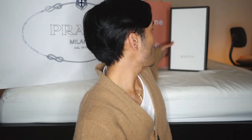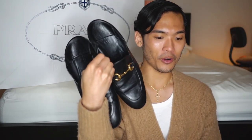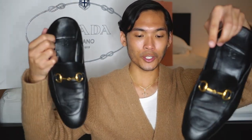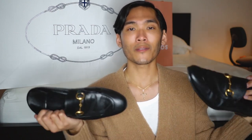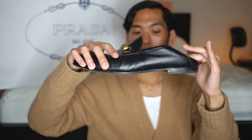My foot is asleep. The next purchase is Gucci loafers. Oh, here they are. These are the Gucci loafers that I have been wearing a lot. These are my go-tos lately. I can just leave right now in sweats or whatever. What I like about them is that they fold, so you can wear them as a loafer or as a slipper. I love these. They are just super easy to wear.